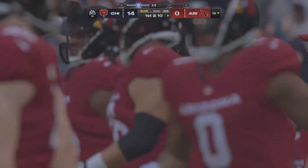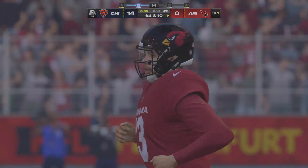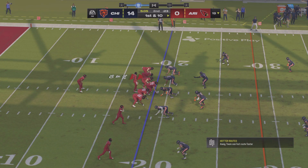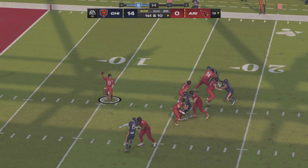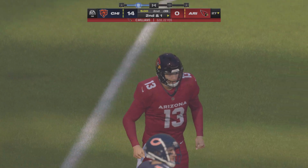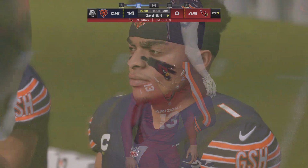Arizona getting ready to go as they take the field. Still in the first half, but this offense has struggled. Haven't really been able to get anything going, not only in the points category, but in the yards category. We'll see if they can do better here on this drive. Catch is made by Marquise Brown. And he'll get this up past the 25 before he's out of bounds.